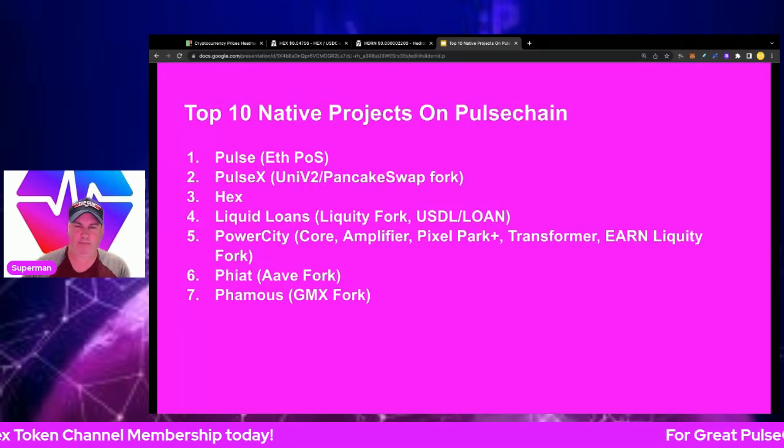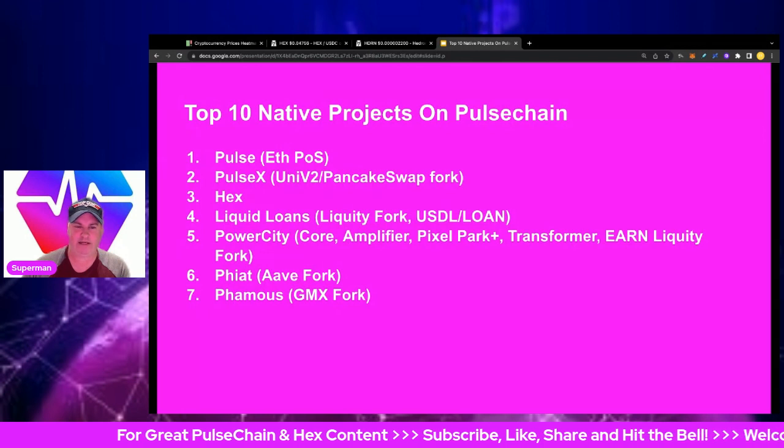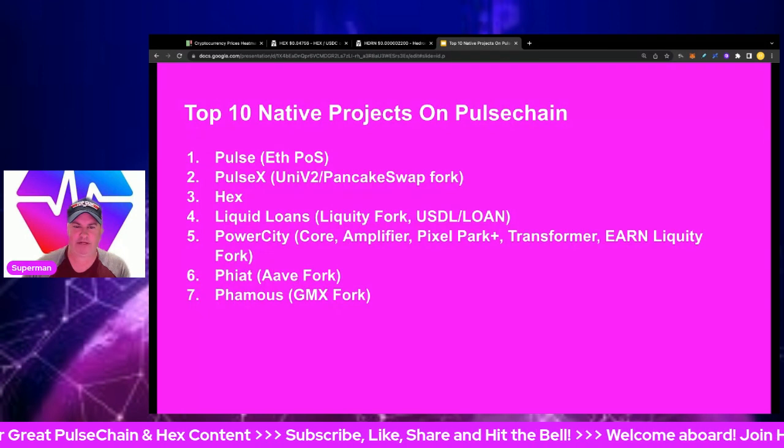And of course we know how big margin trading is on centralized platforms, centralized exchanges. And so we want to get a lot of that over into decentralized finance. And of course, Famous is going to help with that with the GMX fork.